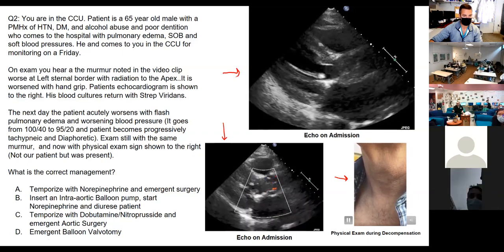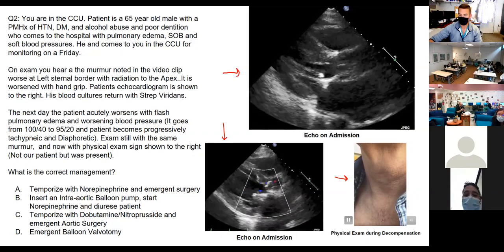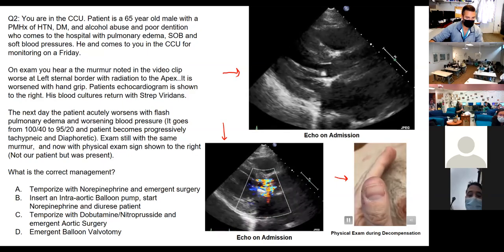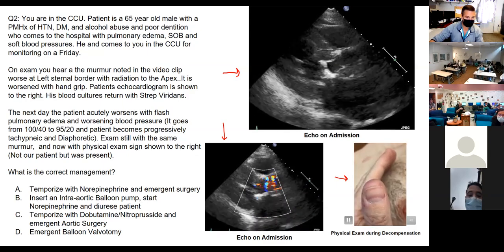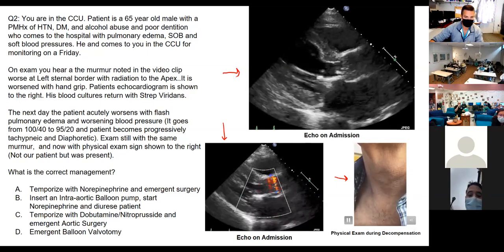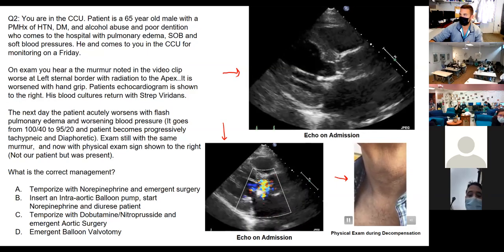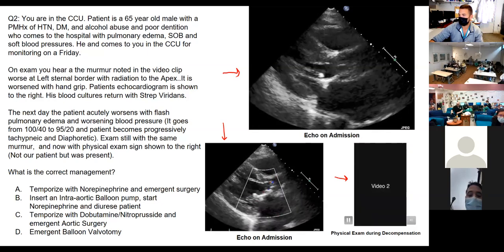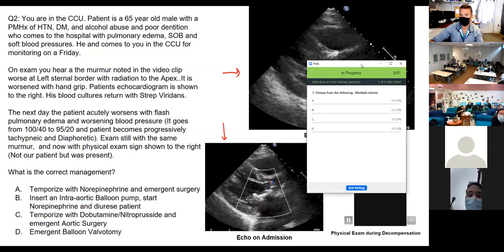So the answer choices are temporize with norepinephrine and emergent surgery, insert an intra-aortic balloon pump, start norepi and diurese the patient, temporize with dobutamine, nitroprusside and emergent aortic surgery, or do you want to do an emergent balloon valvotomy? So let's do this poll. We launch the polling. And we'll see what you guys think.